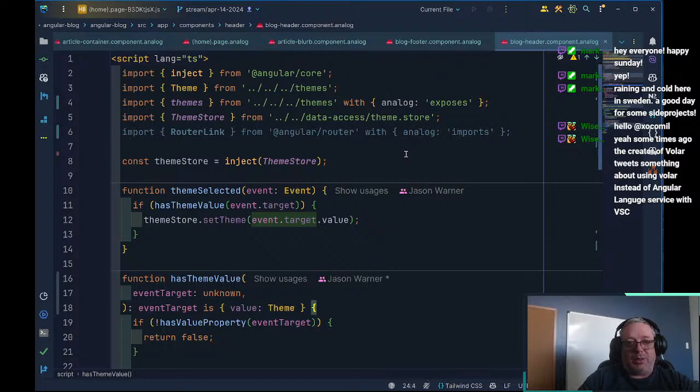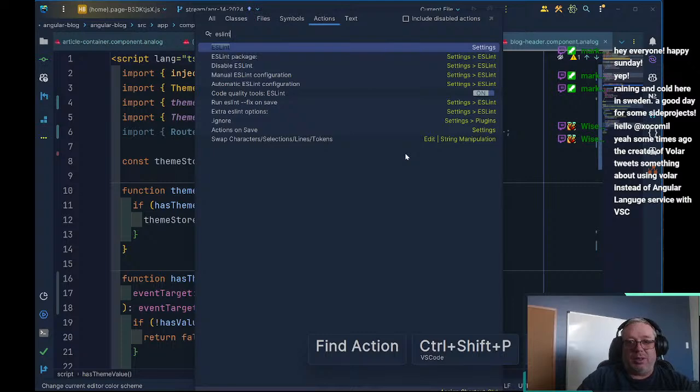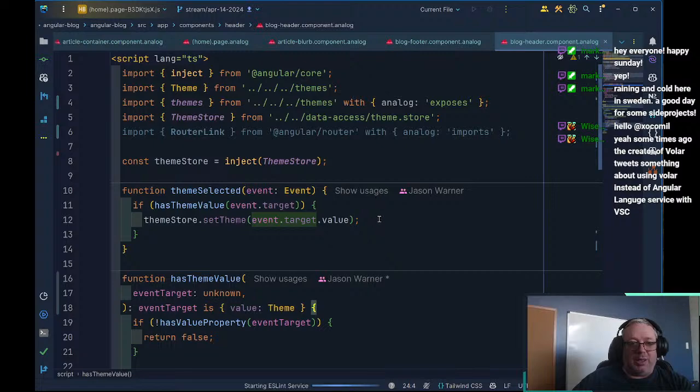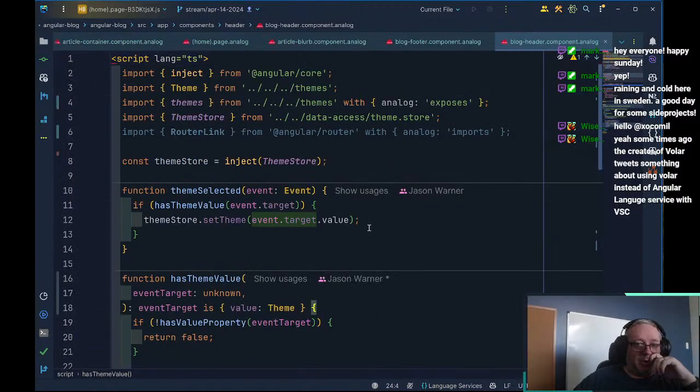Curious about... I set up ESLint to run on analog files. Did not. Go ahead and apply that. Okay, and now I should start getting ESLint rules. So they should be picking up things that I do wrong.